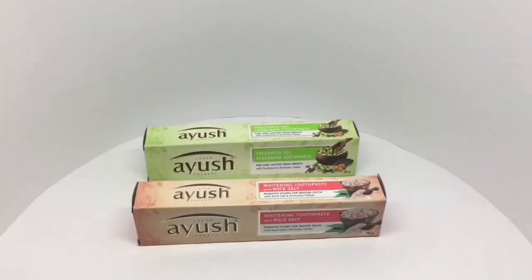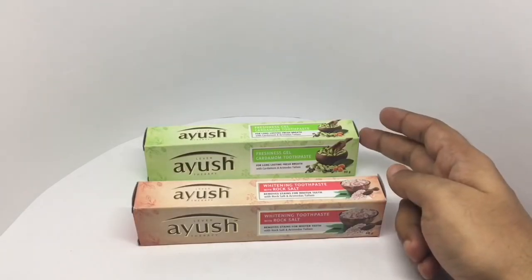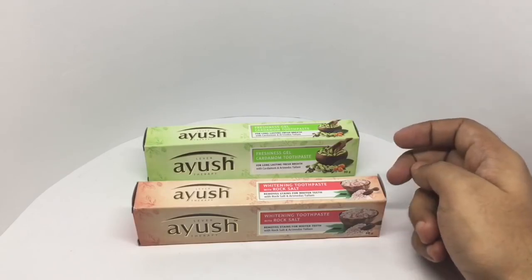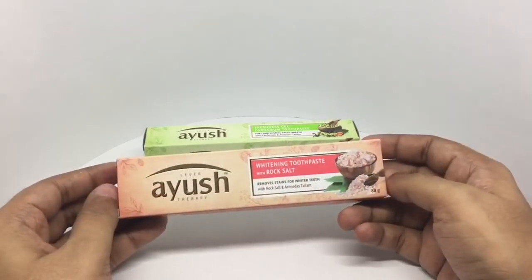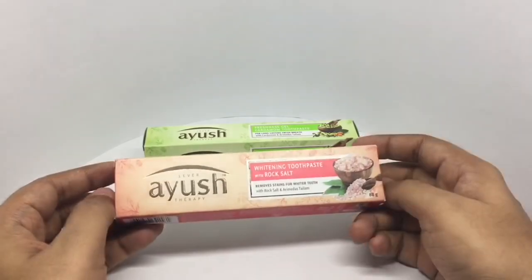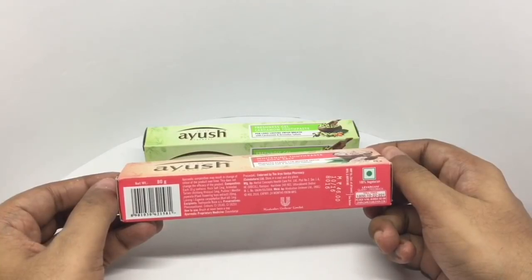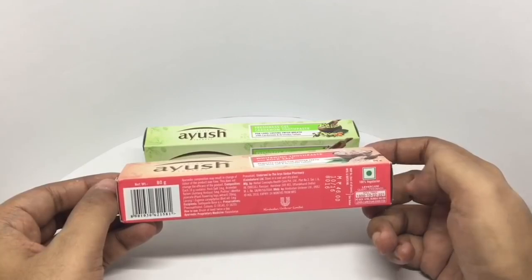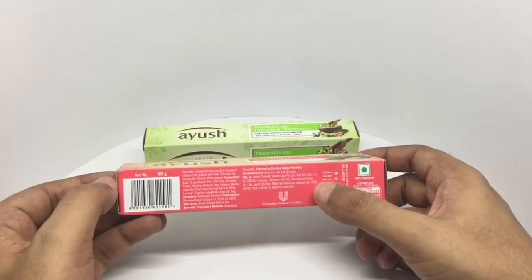Let's take a look at these Ayush toothpaste. Really colorful looking packaging. This is freshness gel with a cardamom toothpaste. This is whitening toothpaste with rock salt. Again, a really colorful looking packaging. Remove stains for whiter teeth with the rock salt and Amrutadi Talam. This costs around 46 rupees or around 80 cents or so. 100% vegetarian. That's the ingredient list.